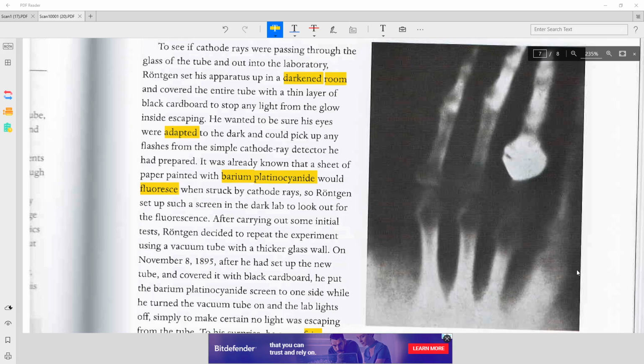It was already known that a sheet of paper painted with barium platinocyanide would fluoresce when struck by cathode rays. So Röntgen set up such a screen in the dark lab to look out for the fluorescence.